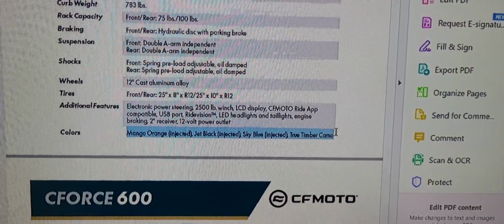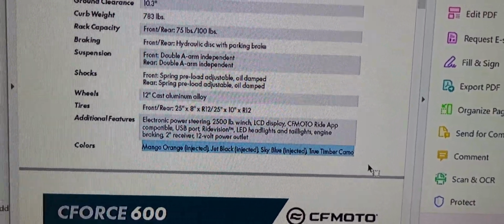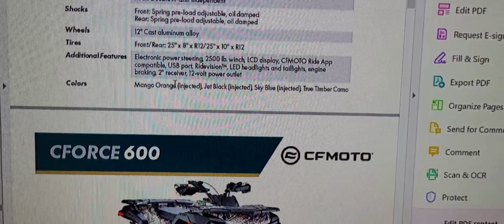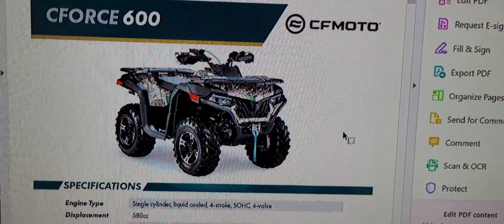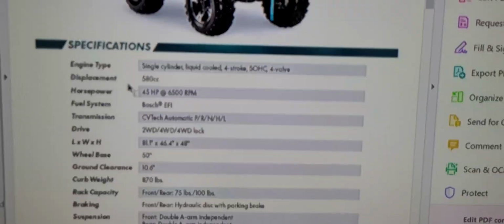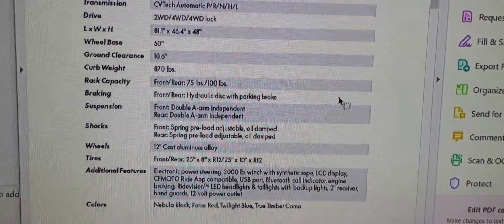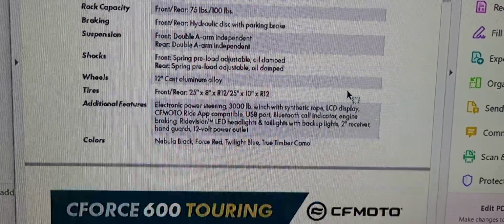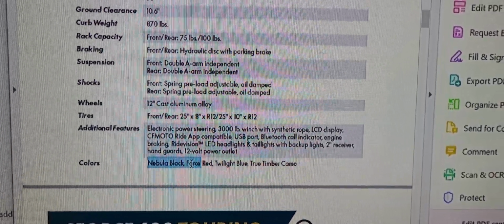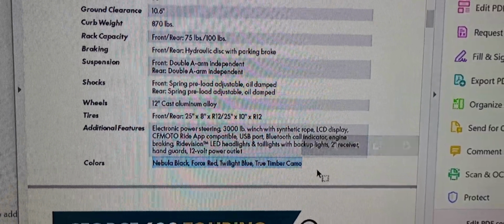So what injected means is this is just the regular plastic, just like you'd get on a Yamaha, Honda, everything like that. So these don't have the metallic paint jobs. You have to get to the 600 to get the metallic paint job. So there's a new 45 horsepower. All the specs are still the same. They are unchanged as far as the machine, just upgrading the machine. And it has a new Nebula black, red, twilight blue, and a true timber camo.